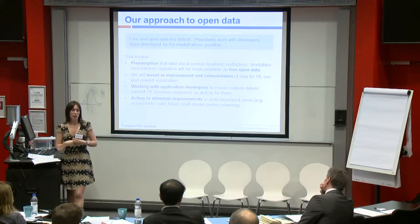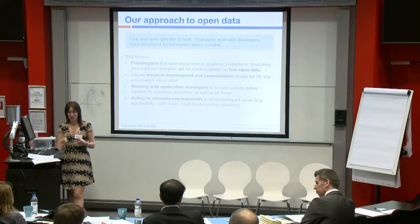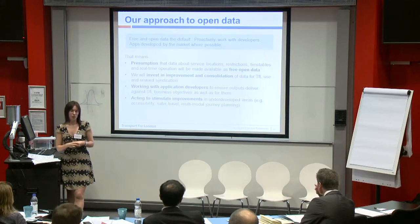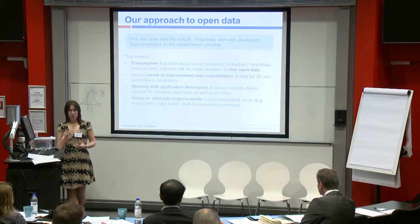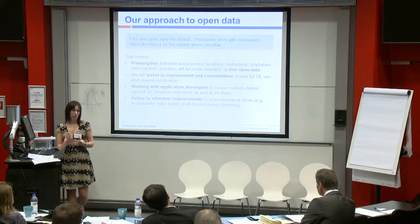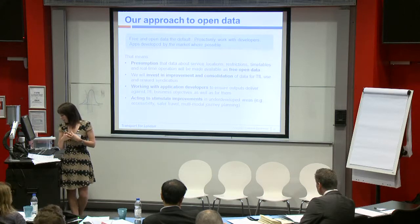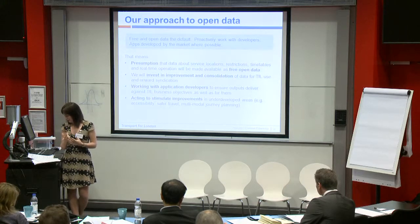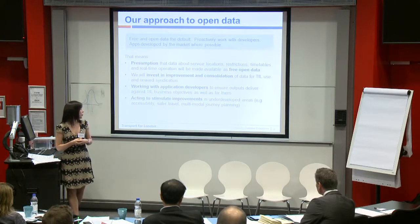We feel that the open data allows information to get to a wider audience and for the reach of our information to be much larger. It promotes the optimal use of the transport network. The more information is out there, the better information customers have to be able to use the network to their advantage. There's also an economic benefit and the benefit of innovation if more people can see our data. So we try and put the service locations, restrictions, timetables and real-time operation out as open data.